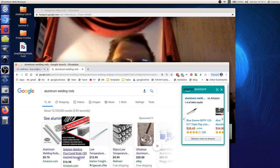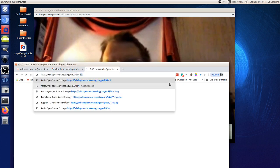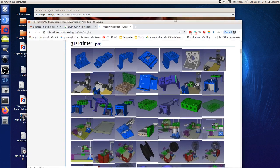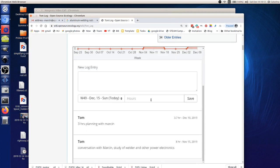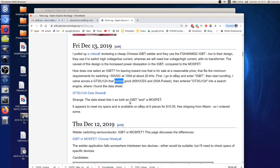Okay. Well, I don't know if you've seen it, but I've been making some progress on selecting the IGBT and trying to figure out the parameters for all that. Nice. And I've been documenting stuff on my log. Let me see this thing. Pull the video. Cheap Chinese. So we're going for... tell me briefly, so there's IGBTs. What are you doing for the inductor?